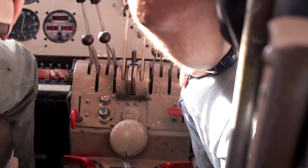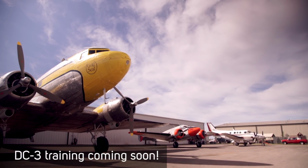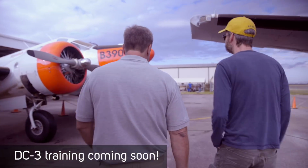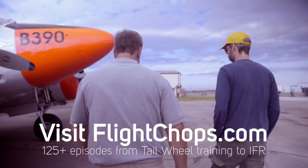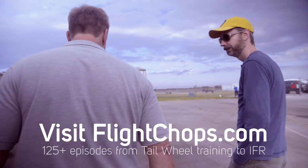For real. Now, we're about to get into airplane 2 of 3. So this is our jump operation. We run it on the weekends, and it's turned into a tourist business, and we use the airplanes purely for skydiving. 90% of it is tandem or first-time jumpers, like those people coming through the gate right there.